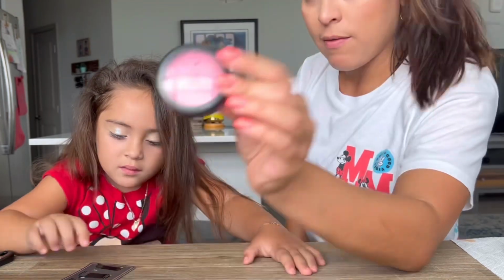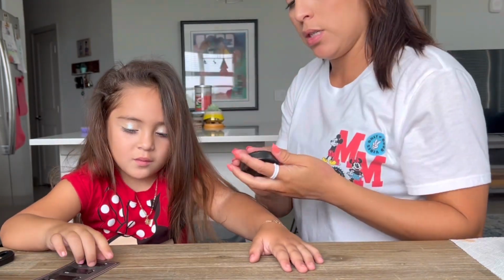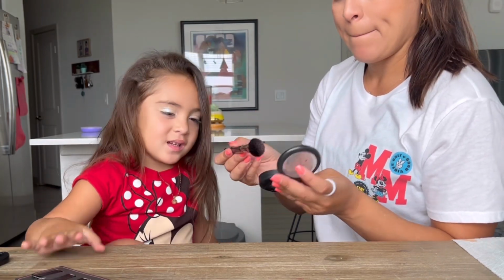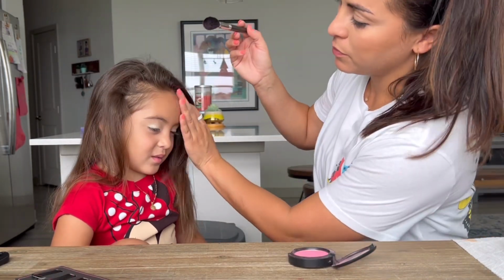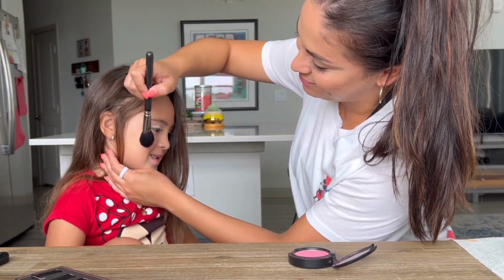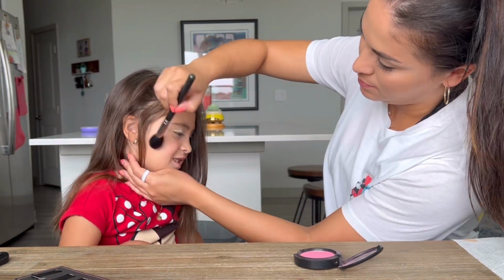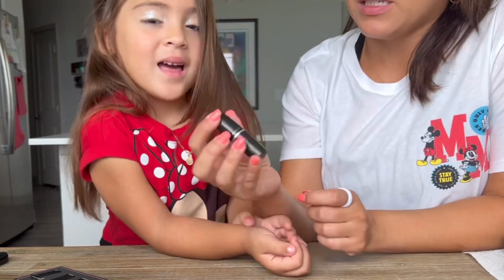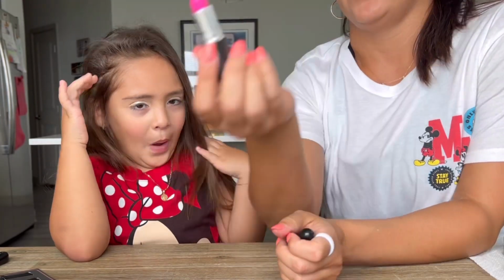Okay, I need you to sit down, mommy. This is MAC. It's called Pink Swoon. Very pretty pink blush. I like pink. Smile. Okay, this is another MAC product. Candy Yum Yum. Oh, yay!